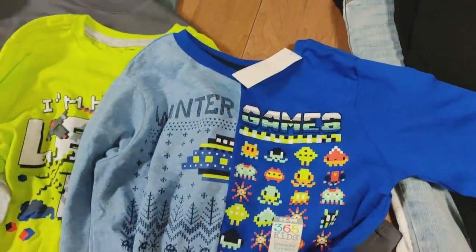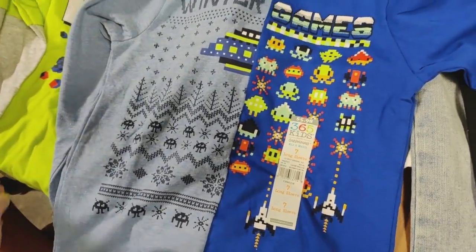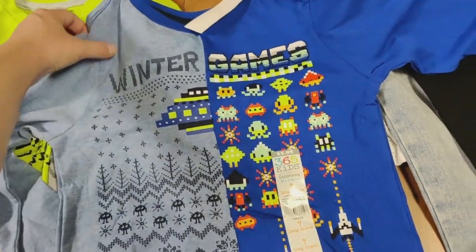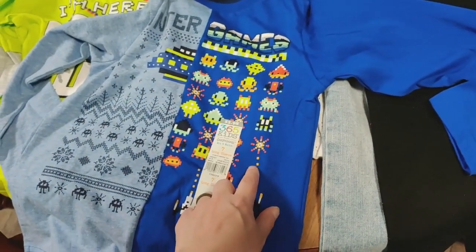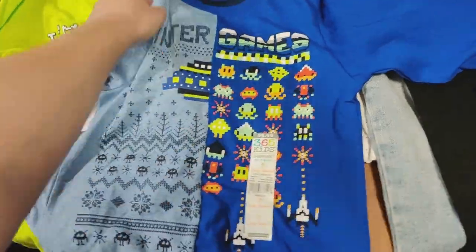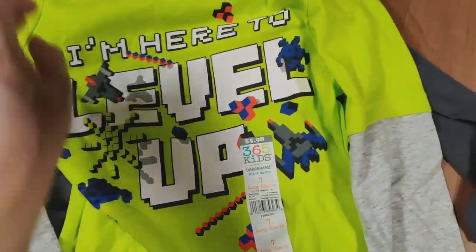We also got him a few long sleeve shirts. This one is a cute arcade style, and it says Winter Games. And this one just says, I'm here to level up.